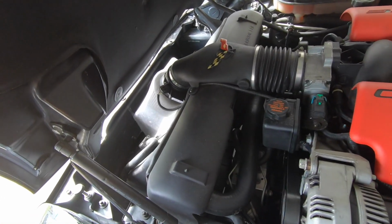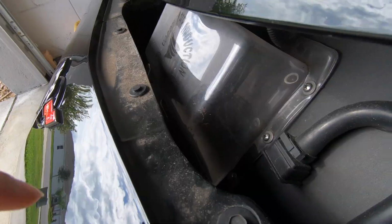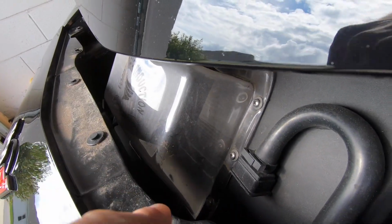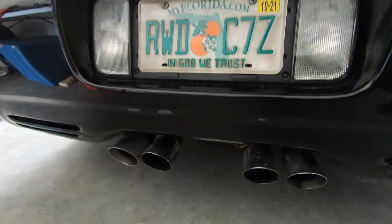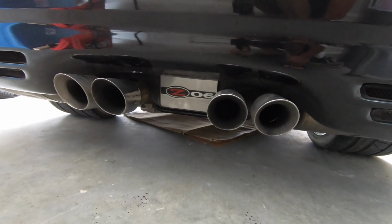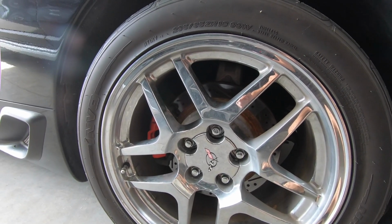So it looks like the previous owners put some kind of ram air kit on here. Pretty cool because you can see right through this clear plastic. It shoots out straight to the bottom there. I don't know if you guys can see from this angle, but it doesn't really get more ram air than that, does it? The car did come with headers, so we already have that. The headers are mated to the Corsa exhaust on this car. And then lastly, performance mod wise, we just have the drilled and slotted brake rotors.